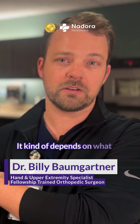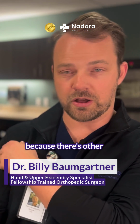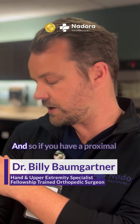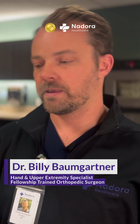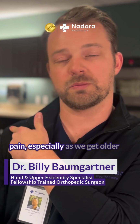It kind of depends on what you need to do with your arm, what other strength you have, because there's other muscles that can do the things that your biceps can do. And so if you have a proximal biceps tendon rupture, we can talk to you about whether or not you need surgery.